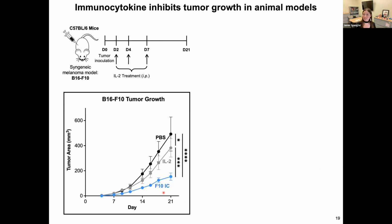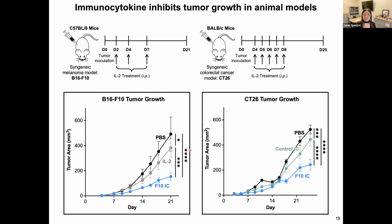And indeed, that translated into a reduction in tumor growth in 2 different models. We did a B16F10 syngeneic model of melanoma, and in mice that were dosed, we saw a significant reduction in tumor growth over the course of treatment. We also performed a colorectal cancer model, specifically the CT26 model.